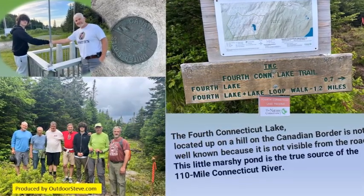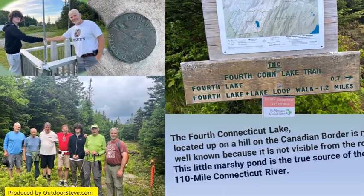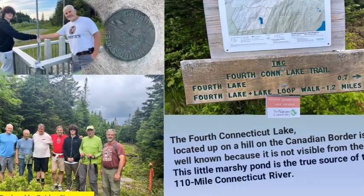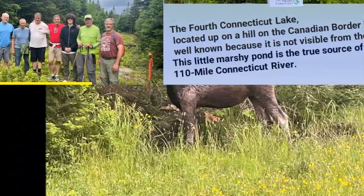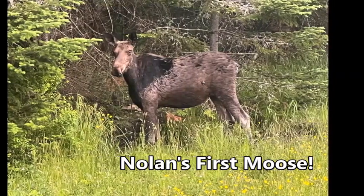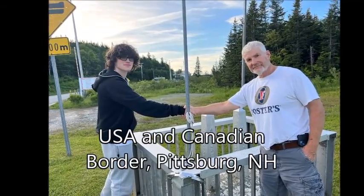Route 3 north, 22 miles past Pittsburg Village to the U.S.-Canada border. Park across the road from the U.S. Customs station. The trail begins on the same side as the customs station, about 50 yards on the right of the building. There's a small kiosk at the trailhead.